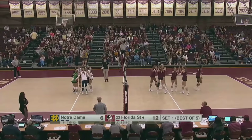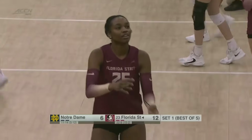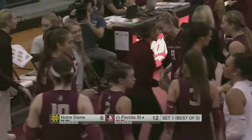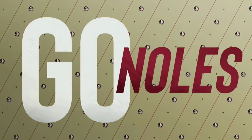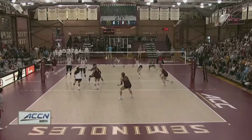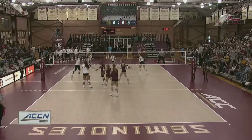And you might as well pour it on if you're Florida State. A fortuitous kiss off the tape falls for an ace serve for Kiari Roby. And with the Noles on a 3-0 run, Salima Rockwell and Notre Dame call an early timeout. The Noles lead set 1, 12-6.